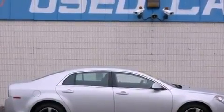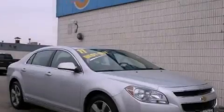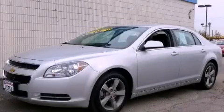With an EPA estimated rating of 33 miles per gallon on the highway, fuel efficiency does not take a backseat. Contact us today to schedule your opportunity to see this automobile in person.